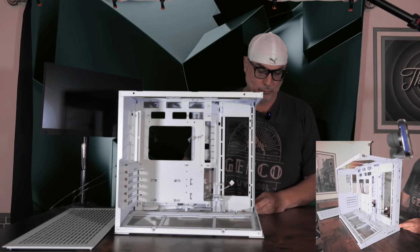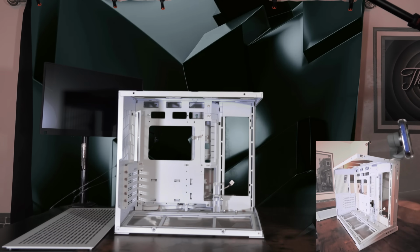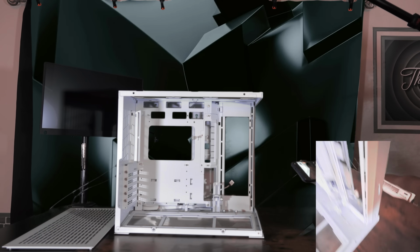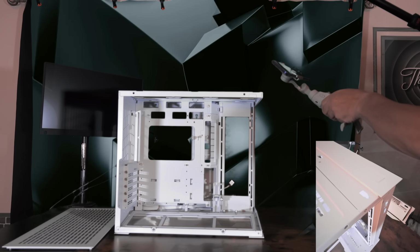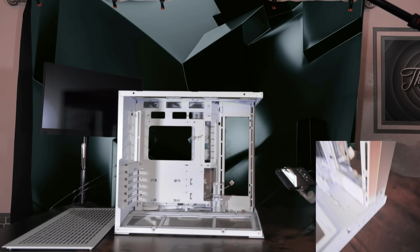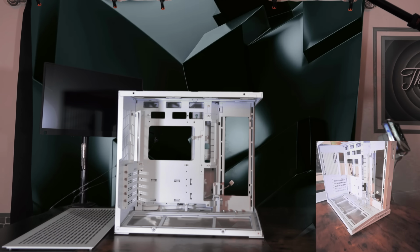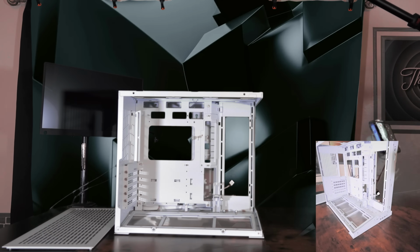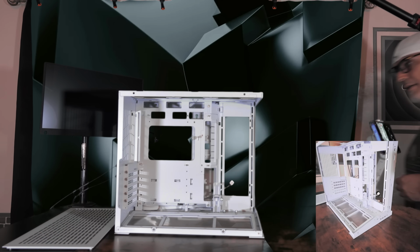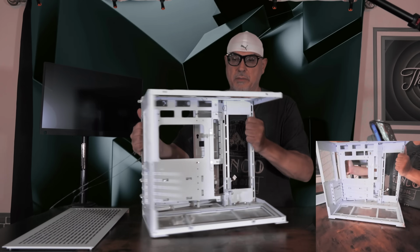Also, real quick, the I/O can go up there. Well, I should say the front panel, pretty cool. I think we're going to switch that out. Now, as far as screws, well, let's show you the back.